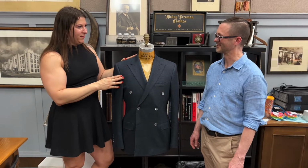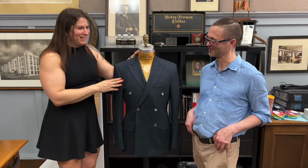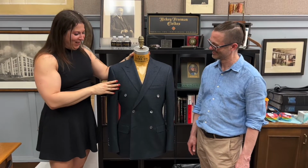I love double-breasteds, and anybody who wants to channel their inner Prince Charles and put their thumbs in the pockets and wander around like some loose prince about town, this is the jacket for it. This is perfect. Perfect for the loose princes out there.